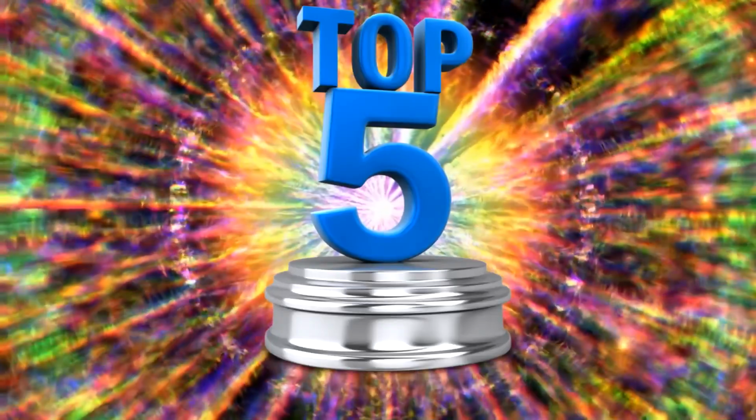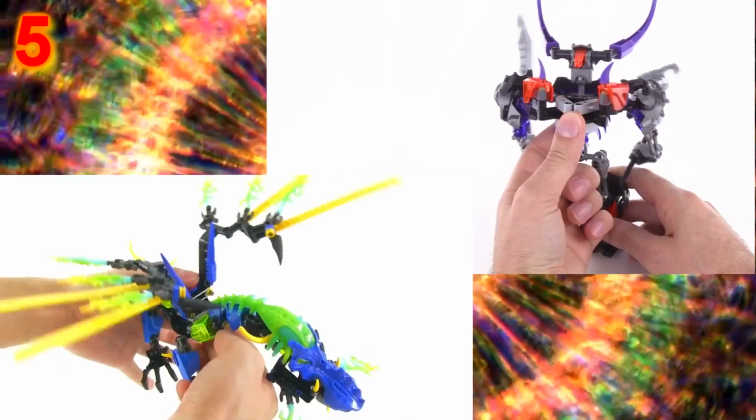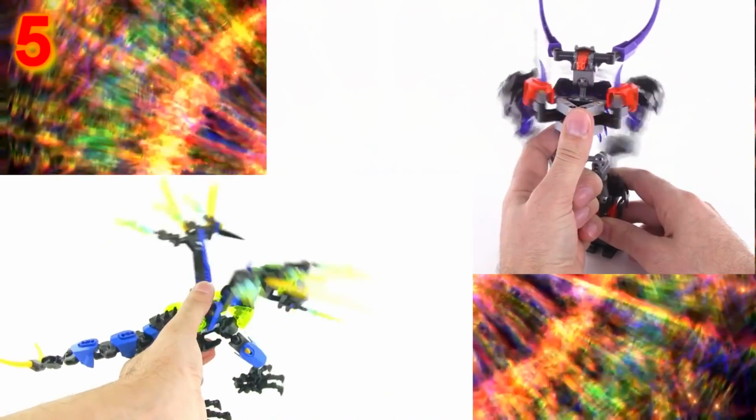Yikes. Now things get interesting. The top 5 worst sets. Kicking out the list, we have Skull Basher. With a function we've seen being used differently in the past, with Dragon Bolt, a generic name, and LEGO's obvious attempt at avoiding recolors, we have an overall bad set.